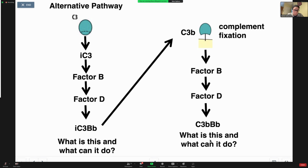C3bBb, what is this? What can it do? Don't panic, it's not another Top Hat question. This is our bound version of our C3 convertase. What it can do on the surface of a cell is the same thing. It can cleave C3 that's floating around in the extracellular fluids. And when it cleaves, we go back through this process again. This process becomes amplified over and over. Right, there it is, alternative C3 convertase, cleaving C3.